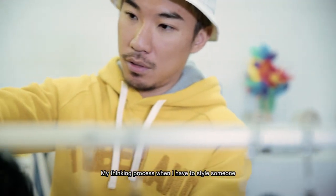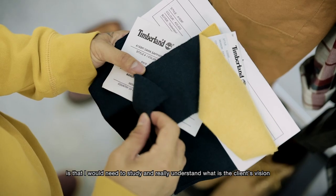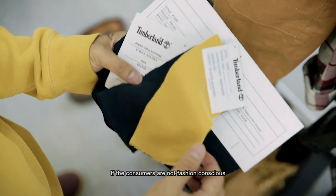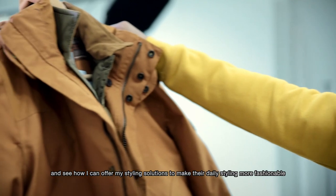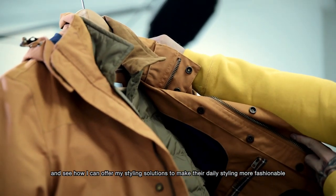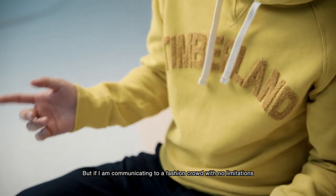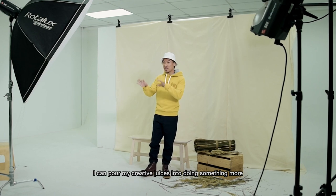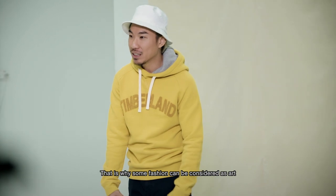My thinking process when I have to style someone is that I need to study and really understand the client's vision and what kind of consumers they are trying to communicate to. If the consumers are not fashion conscious, I need to take their daily lifestyle into account and see how I can offer my styling solution to make their daily styling more fashionable without a lot of effort. But if I am communicating to a fashion crowd with no limitations, I can pour my creative juices into doing something more. That is why some fashion can be considered as art.